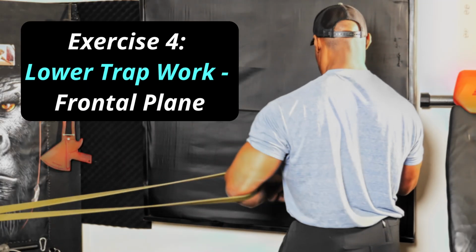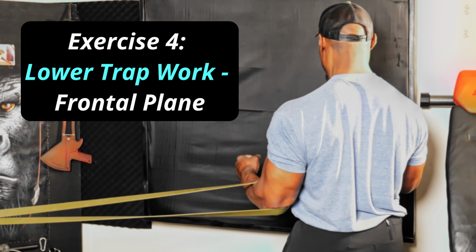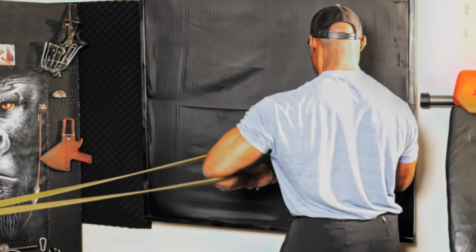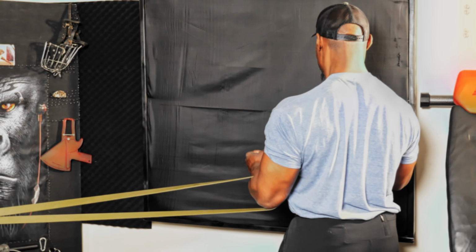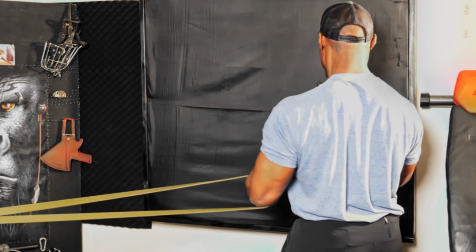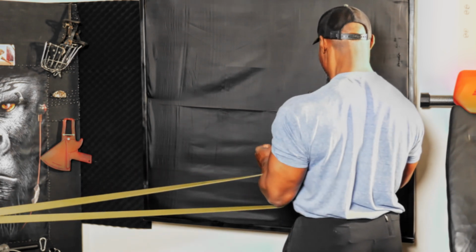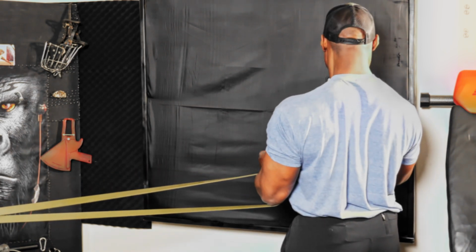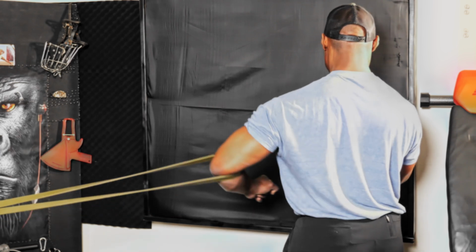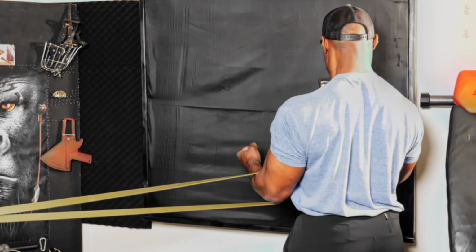When training traps, the upper trap muscles become overactive, leaving the lower traps weak. Lower trapezius muscles help the scapular retraction, which is pulling your shoulder blades back and down. They also help maintain neutral spine alignment and prevent your shoulders from rounding forward. This exercise takes advantage of a phenomenon called reciprocal inhibition. This is where you can activate one muscle while shutting down the opposing muscle.